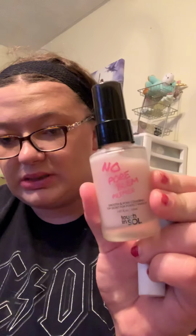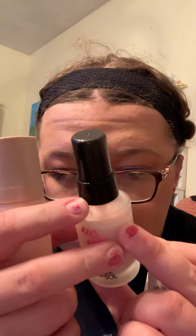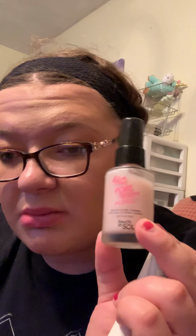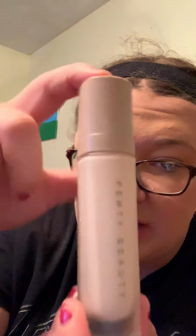I've got, let's see, 4 of them total. My first 2 main used ones are this one, which is the no pore volume primer, smooth and pore covering, top secret for perfect makeup, Touch in Sol brand, I think is what it's called. Oh, it is made in Belgium or something. Really nice. Really good stuff. I got this from my mom. I don't think I'll ever use the other primer other than the one I'm about to show you.